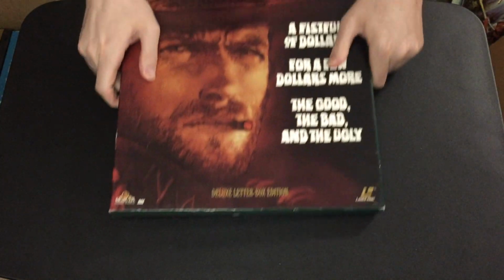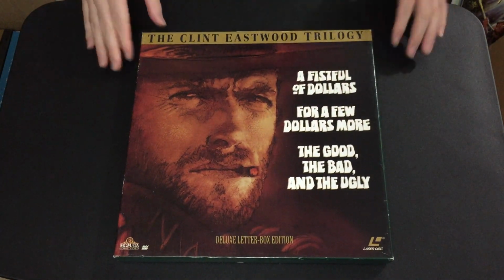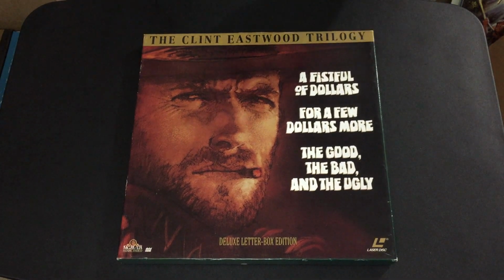Speaking of rarer and pricier sets, this is the Clint Eastwood trilogy, but I myself just view it as the Dollars trilogy, because that's basically what it is. Whether you want to call it the Dollars trilogy, the Man with No Name trilogy, the early Leone westerns, whatever you want to call it. But this is just a box set combining the standalone letterbox releases that MGM did for the Dollars films. And they're pretty much identical to those, just put in a nice box set.